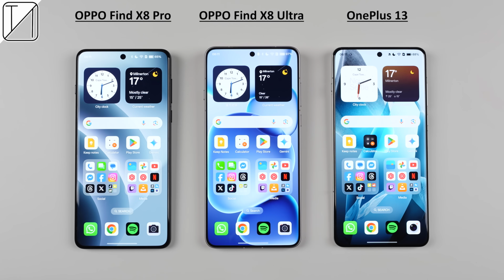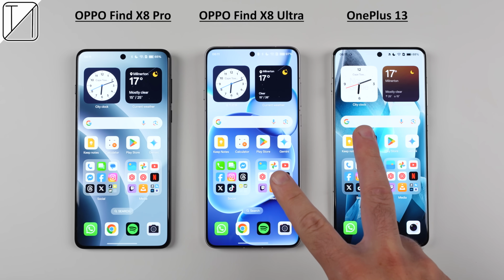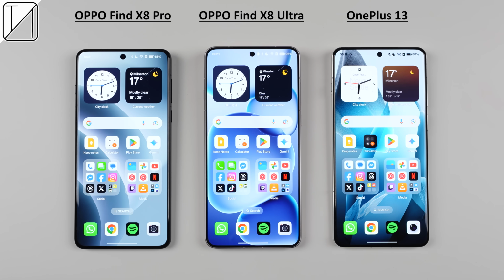Now, if you were wondering, I'm assuming the peak brightness is around 4500 nits, as that's the peak brightness of the Find X8 Pro and OnePlus 13. And when you look at the spec sheet, the Find X8 Ultra and OnePlus 13 have the exact same displays.